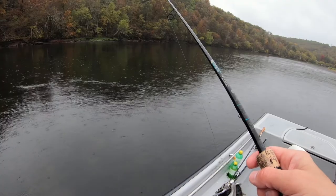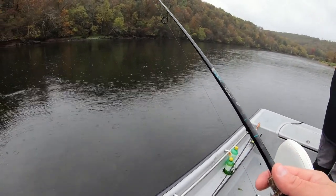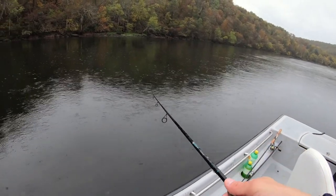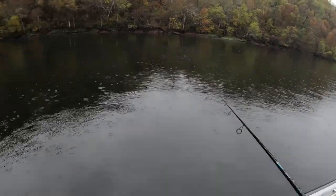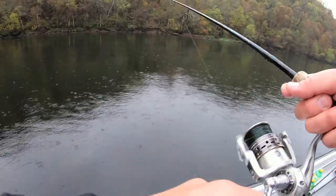Now he's got a hook. Oh, I got my hook back. He just pulled it out, but I was trying to get him back down. I knew it was something when he jumped. I barely set the hook and he just shot straight up in the air like 4 feet.